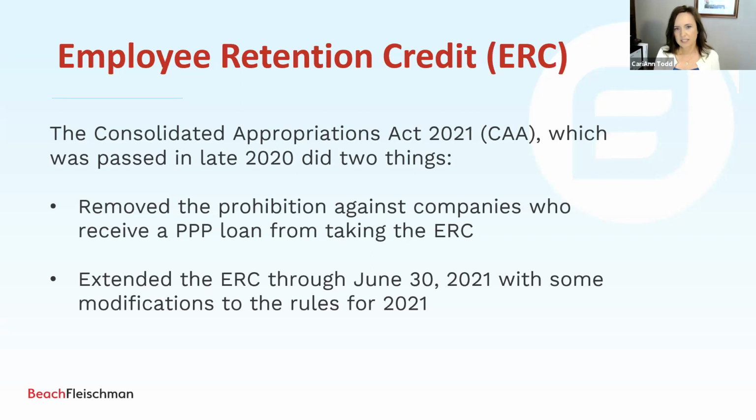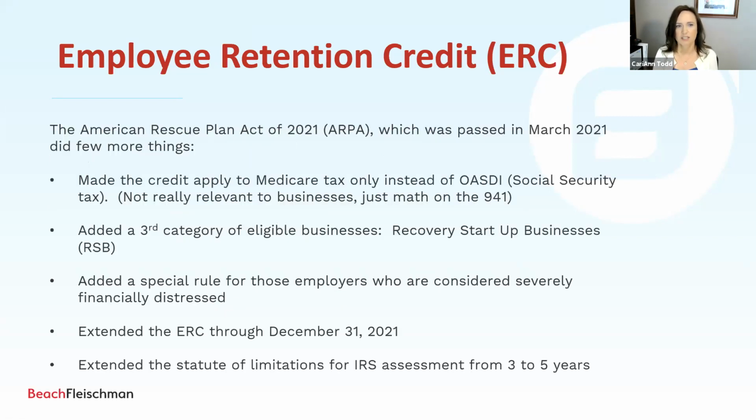And then it also extended the program initially through June 30th. Later on, they enacted more legislation in March that extended the ERC through the end of 2021. So we've got almost 2 years we can go back to that are eligible periods for the ERC. So we're going to talk through those independently. The rules are kind of the same, but they're kind of different.